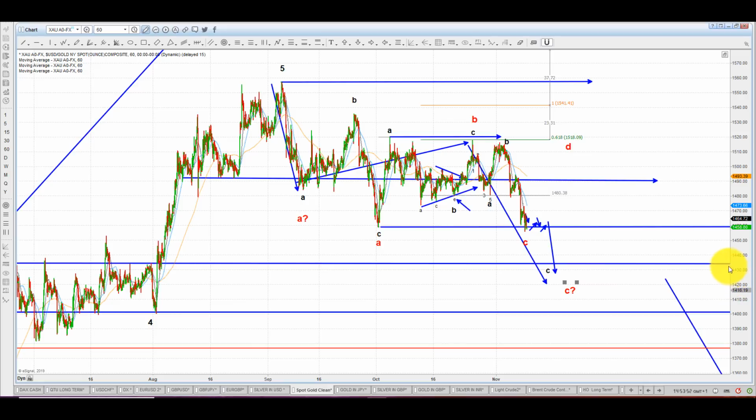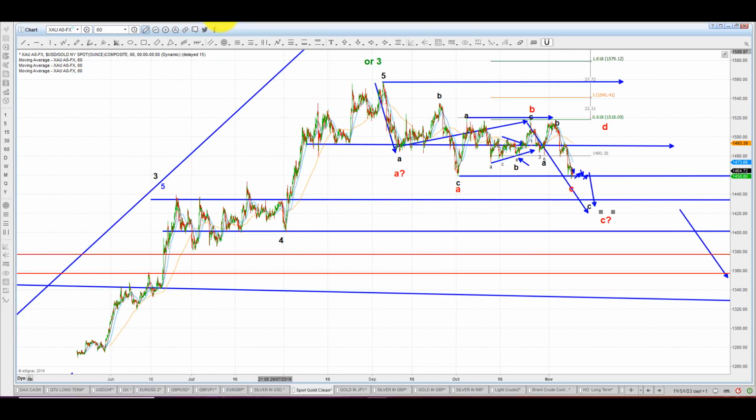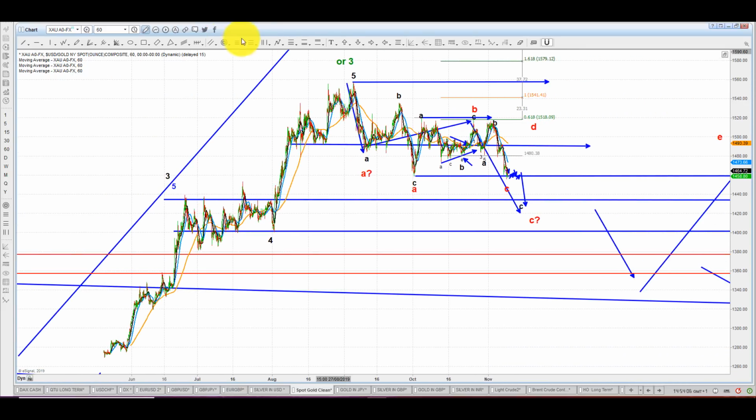So going back to 1,440, 1,420, definitely finding support above 1,400. That looks to me like a must if the entire structure is going to still, in my opinion, favor strongly the bulls. Yes, we could work with this channel. Okay, we're getting down to this vicinity of the support registered here, 1,420, 1,400.